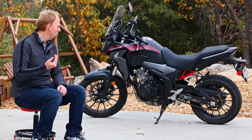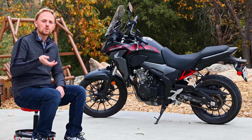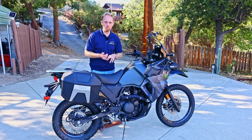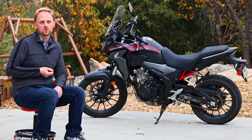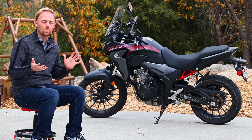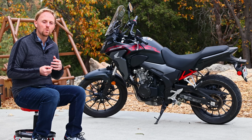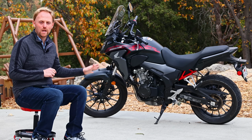The KLR uses a 21-inch front wheel as compared to the 19-inch front wheel on this bike, but the KLR is taller, it's appreciably heavier, it's got a single-cylinder engine which has much more vibration and feels much more old-fashioned than the twin-cylinder engine on this bike. Overall, I think the KLR might be a little bit more roomy for the rider and the passenger. It might be a little bit better at carrying gear. It's a little bit more of a pack mule. But overall, this is a very strong competitor to the KLR.